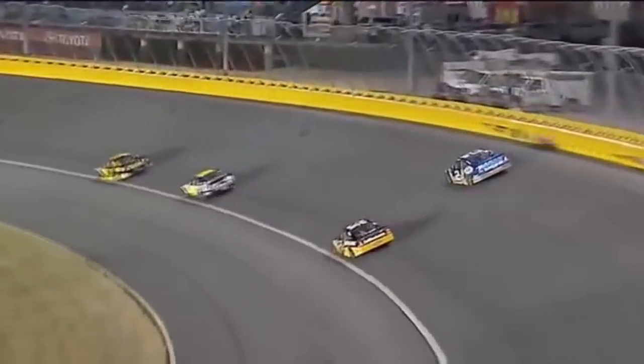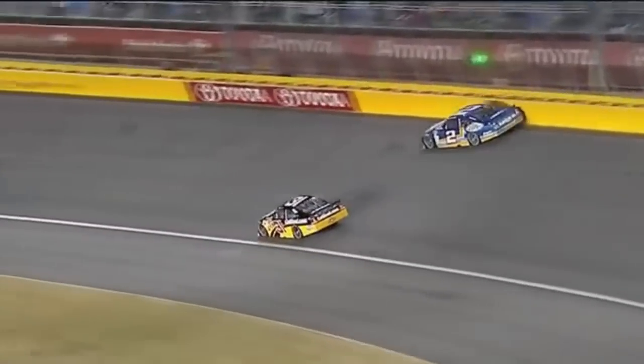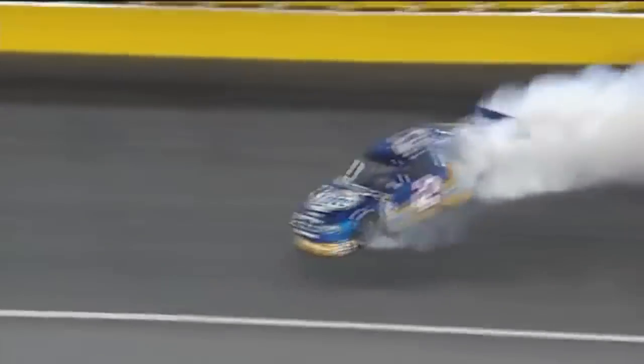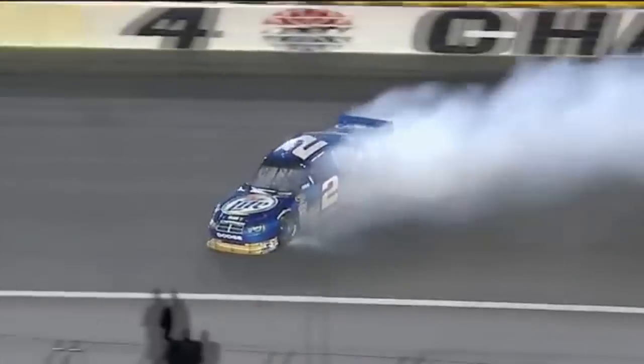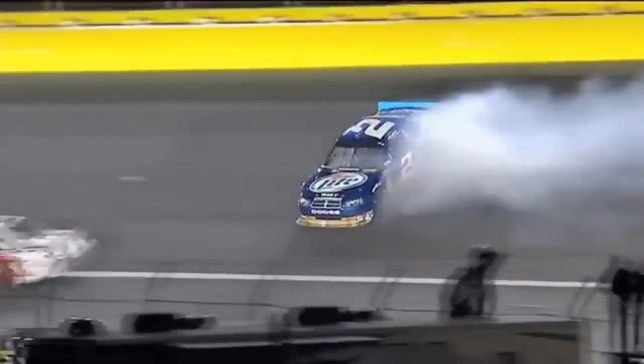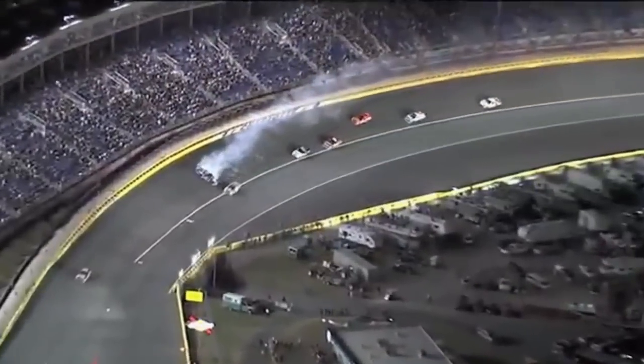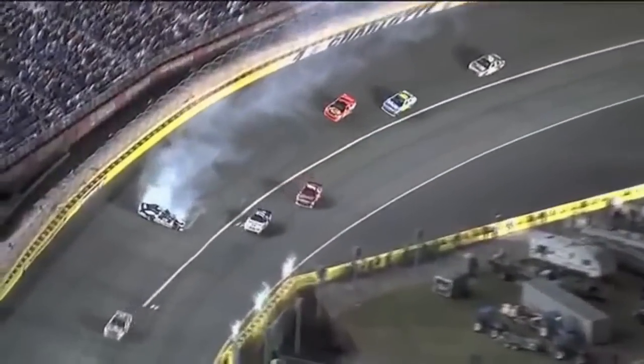Looks just about like Ryan Newman when he got in there a little hot, got loose. Boy, he looks like he may have barely touched that wall. Yeah, these guys look like they're trying to carry a little too much speed into the corner. Normally when you run that high groove, you back out a little sooner, then you pick up the throttle and drive it around. Watch these guys do a great job.